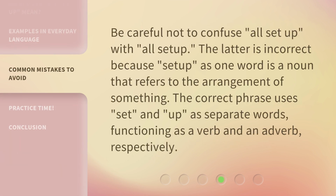Be careful not to confuse "all setup" with "all set up." The former is incorrect because setup, as one word, is a noun that refers to the arrangement of something. The correct phrase uses set and up as separate words, functioning as a verb and an adverb, respectively.